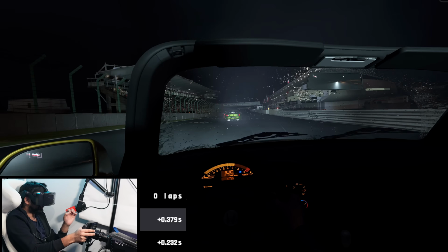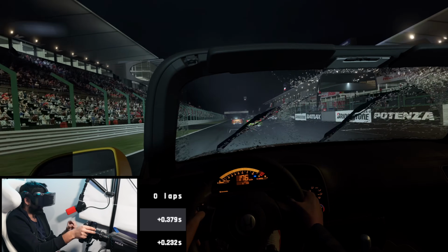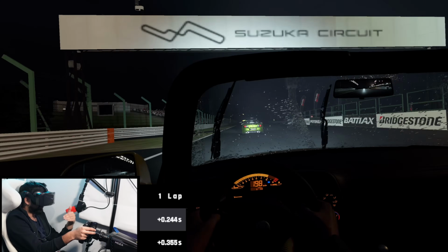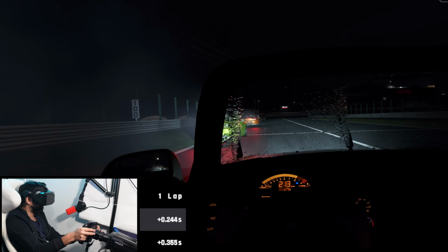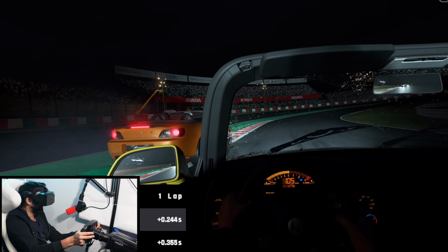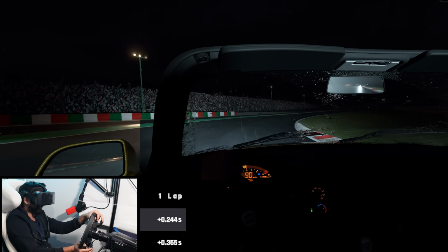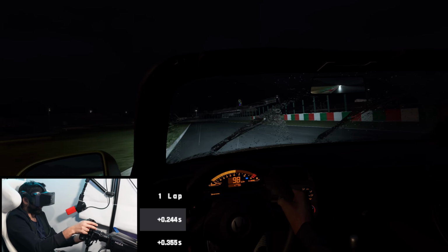I'm also running this at 90 Hz. I use this headset in iRacing at 120. So if they can increase the optimization and allow us to increase the frame rate, because at the moment I don't have a frame rate counter on, but I suspect I'm sub 60 for sure. I suspect I'm on like 50 FPS, something around that. But it looks to be pretty stable at that measure. So, it's got the fundamentals there.